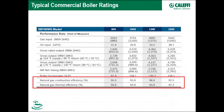Okay? Now, I also want to look at this information over here for a specific size. If I look at that red block, you'll notice there's an input, there's a gross output. There's a gross output at 104 degree water supply with an 86 degree return. There's also a gross output at 176 with a 140. So the gross output is 5 million BTUs. At 104, it's 5.3. At 176, it's 4.8.